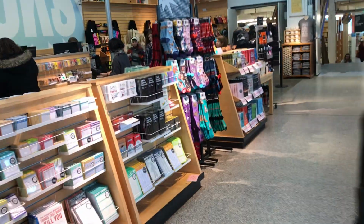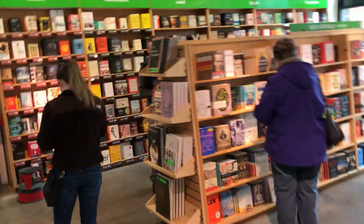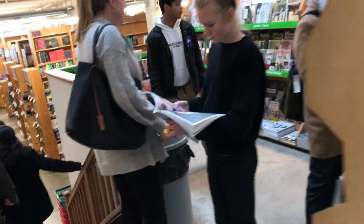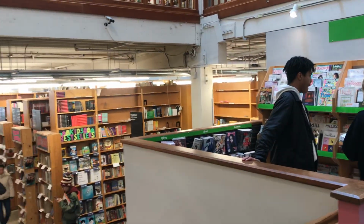Let's just walk up here. In case you're someone who has never been in Powell's, I guess the first thing I should tell you is that you're going to get lost. So be sure to pick up a map. There's many floors here. I'm not exactly sure how many floors. But as you can see, we can go up, we can go down, we can go this way, we can go that way. Let's go up.